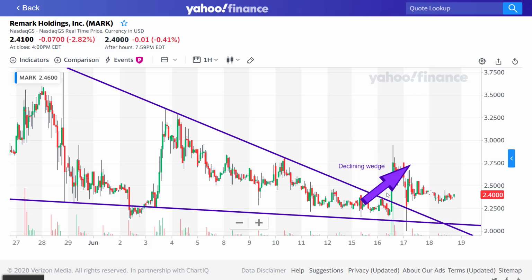I do want to get into technical analysis more. I think I'm going to spend some time learning about the different patterns, ABCD pattern and things like that. But this declining wedge is one of the classics, and it certainly did go from around 220 up to almost $3, 290 something. Now the stock has come back down again, but I haven't really looked at this in terms of a new pattern.